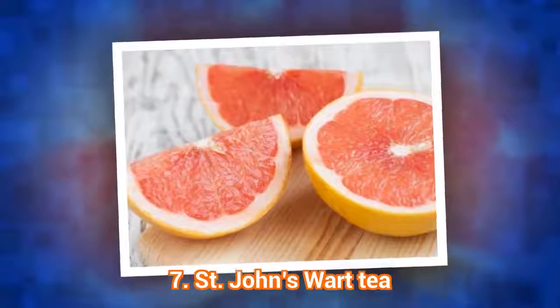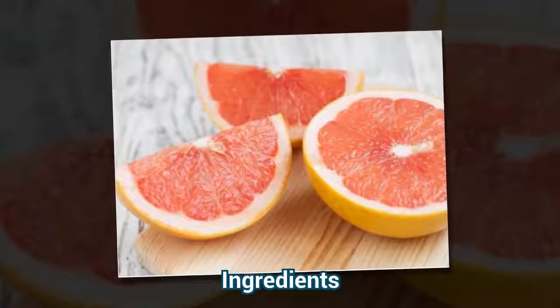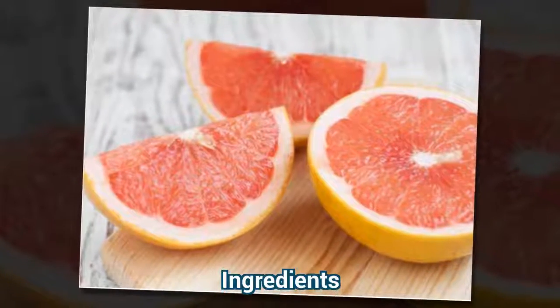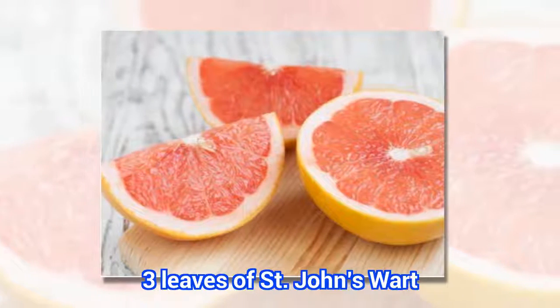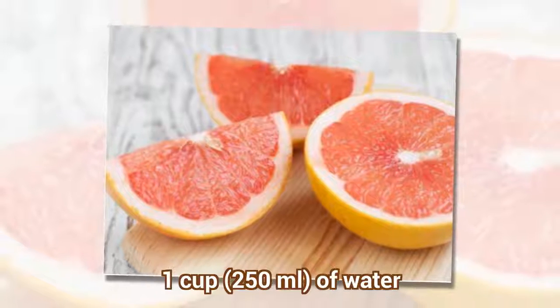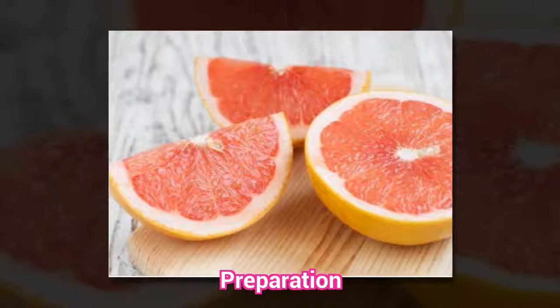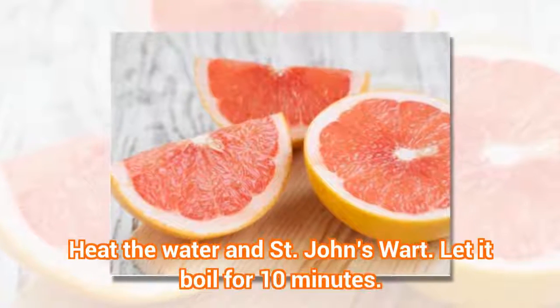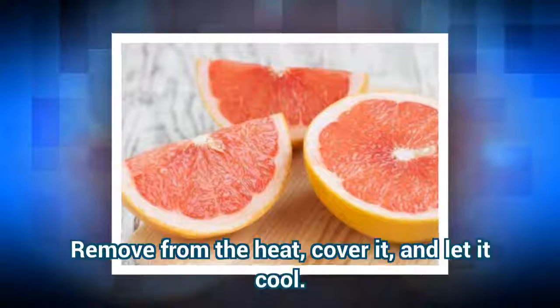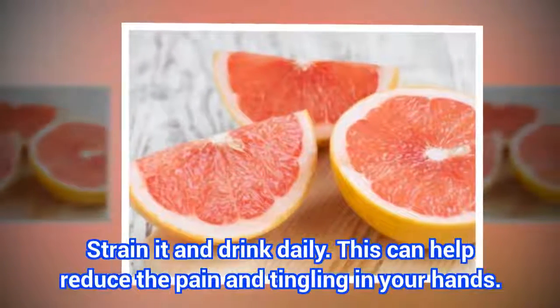7. St. John's wort tea. Ingredients. 3 leaves of St. John's wort. 1 cup, 250 milliliters, of water. Preparation. Heat the water and St. John's wort. Let it boil for 10 minutes. Remove from the heat, cover it, and let it cool. Strain it and drink daily. This can help reduce the pain and tingling in your hands.